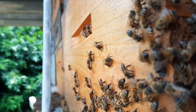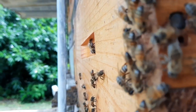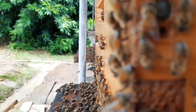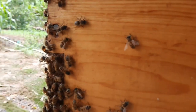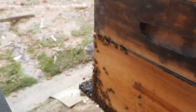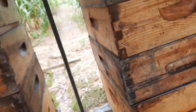But I could see they smell me already. You see how one of them there has its tail sticking up in the air? But because of the temperature, they want to fly. See that one right there? Tail sticking up in the air. Sometimes they don't like you to come close. So I'll have to come back another time when it's not raining, in two days or something, and check them back.